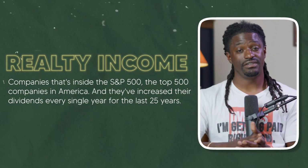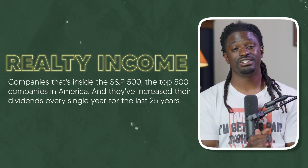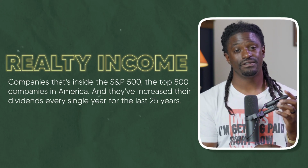It's only 1 or 2 in there that I really trust, and that is the first one on this list, ticker symbol O, Realty Income. That is known as the monthly paying dividend stock. They're a dividend aristocrat. They are inside the S&P 500, and they have increased their dividends every single year for the last 25 years.